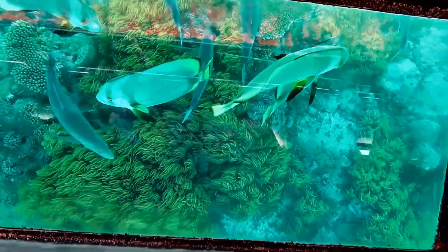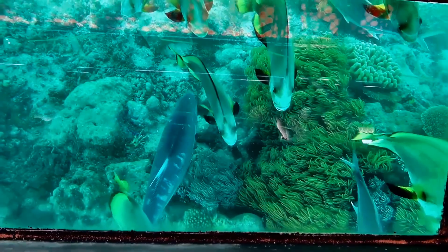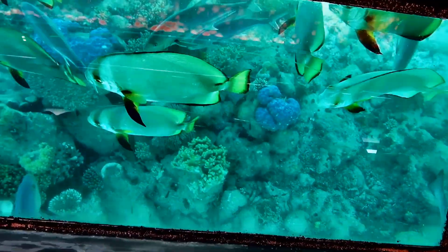So we see some surgeon fish just down here. That one with the yellow strap on the face, next to the face, and with yellow fins. They are surgeon fish. Their fins are very sharp, like surgical knives.